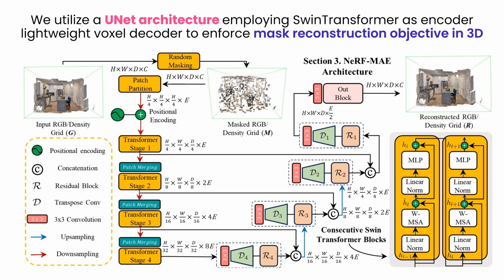How do we train our model? We utilize a UNet architecture with a Swin transformer as encoder and a lightweight voxel decoder connected through skip connections with the encoder. An opacity-aware masked reconstruction objective is enforced for the reconstructed 4D radiance and density grid.